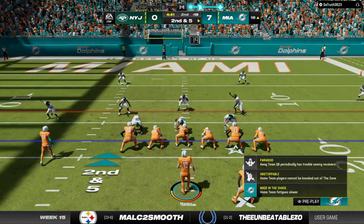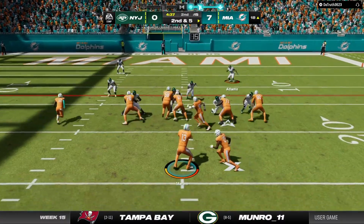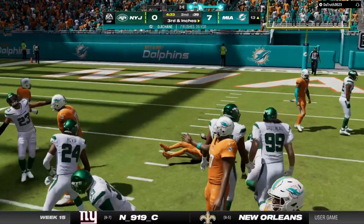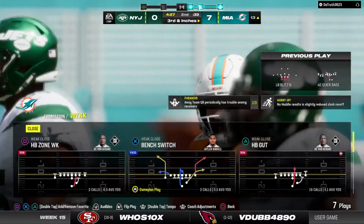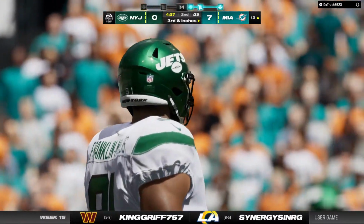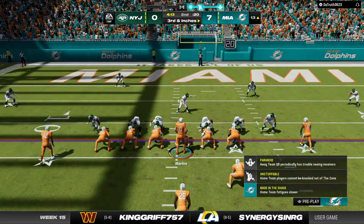Now 2nd and 5. A run straight ahead with Achane. And he's going to get this down close to a first at about the Jets' 13-yard line. After a gain of 5, they'll wind up being about a length of the football short here on 3rd down. Pretty good job defensively. Thought he was going to get it, but they knew where that marker was, and they stopped him just short of it.